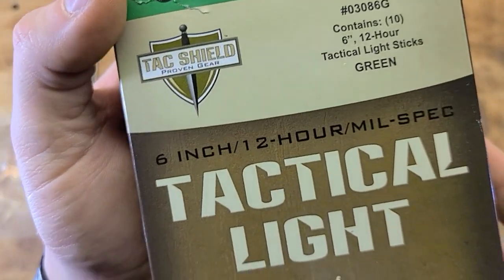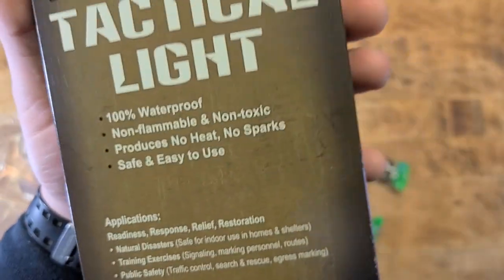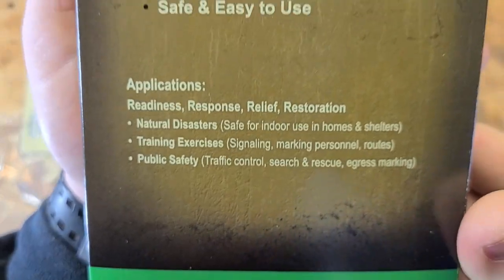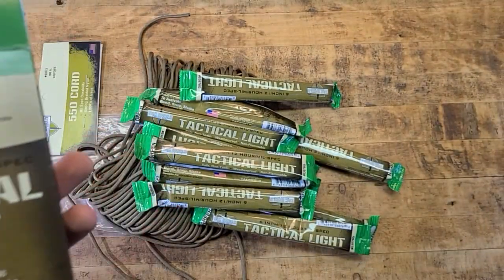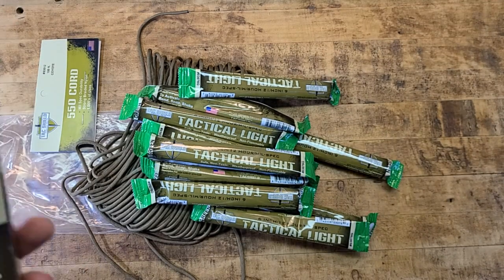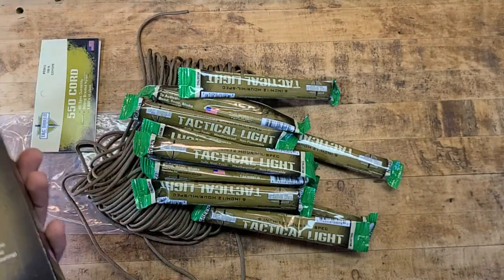Tactical light. 100% waterproof, non-flammable, and non-toxic. You can eat these. Produces no heat, no sparks, safe and easy to use. Why would one use such a thing, you ask? Especially if we're not, you know, military or law enforcement. Us civilians have no right being prepared and armed and ready for whatever to protect us and ours and our rights and civil liberties. And we should have, we shouldn't have.